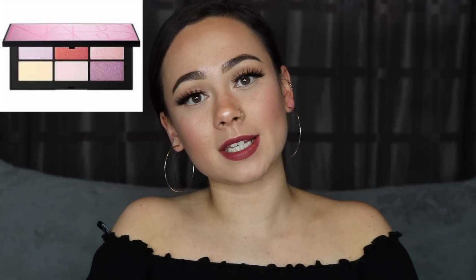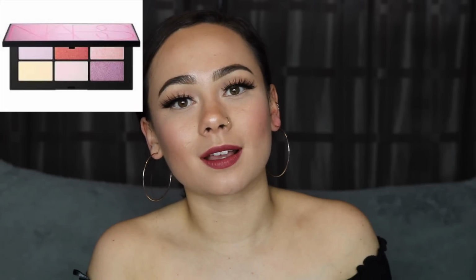Alright, so this one I did a review on and I ended up returning it, and it was the NARS Danger Control Wanted eyeshadow palette. I definitely am not the only one that feels this way because it went on sale for 50% off on Sephora because nobody was buying it. This was a little highlighting eyeshadow palette, and the quality of this kind of sucked.